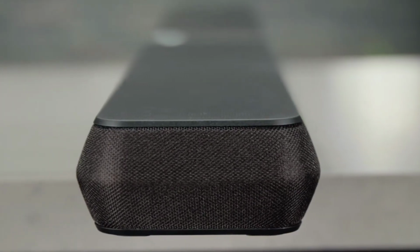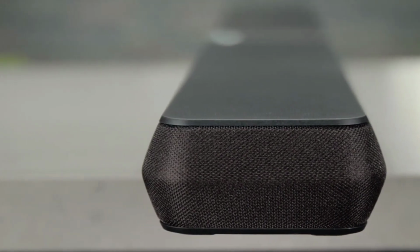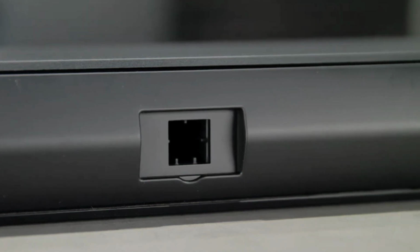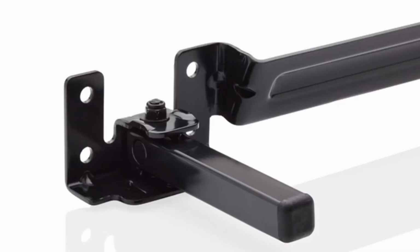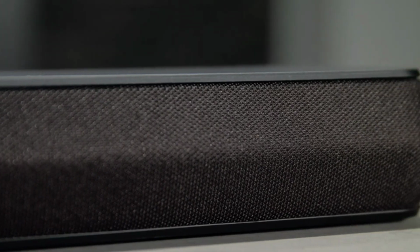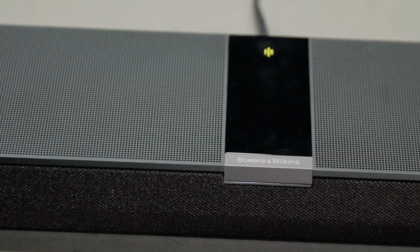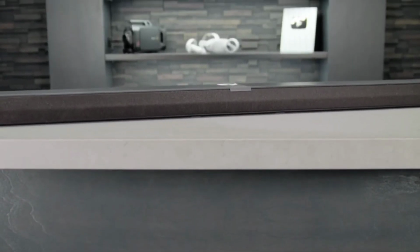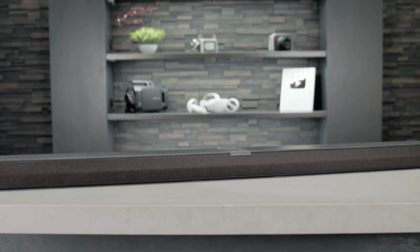This sleek-looking soundbar offers 3.1.2 channels of cinematic sound, Dolby Atmos support, and lots of control options including a touch-sensitive panel on the bar itself. In our tests, the Panorama 3 was engrossing, punchy, and dynamic without sacrificing the natural and coherent sound Bowers is known for. The soundstage is wide and spacious, although we felt the Dolby Atmos feature could be more convincing.